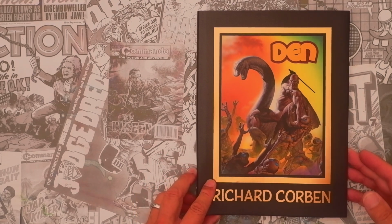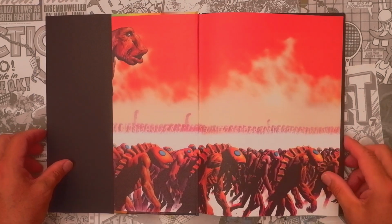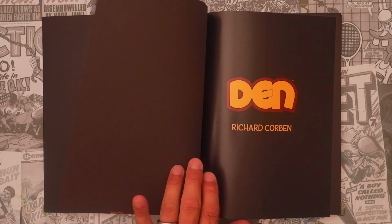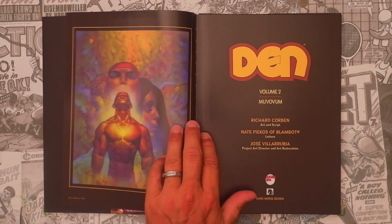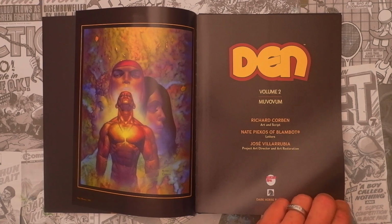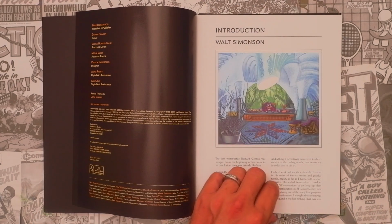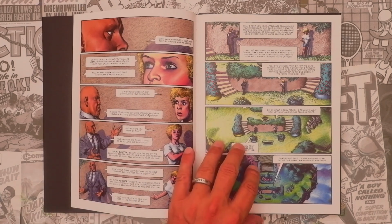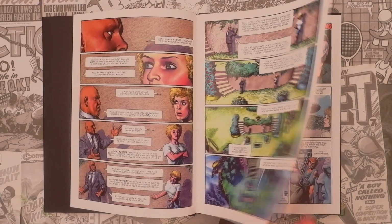Richard Corben. You might know his name from maybe the most recent thing I can think of that he did. So this is the second volume of his character, Den, and it's kind of a science fiction, insane journey that this guy goes on.